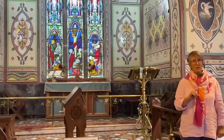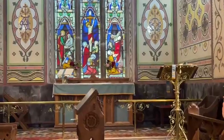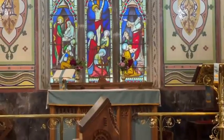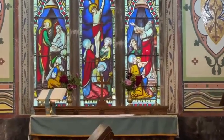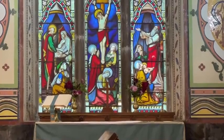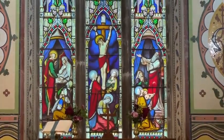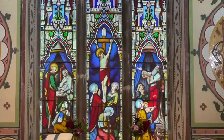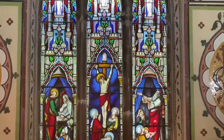Now, this is a very, very unusual window for a Protestant church anyway. Very few Protestant churches would have an image of a crucifixion as prominently displayed as this is. It's just not one of the pieces of iconography that is usual in a Protestant church.